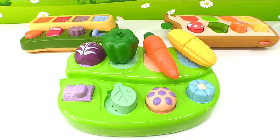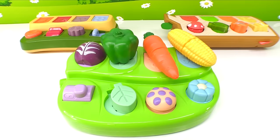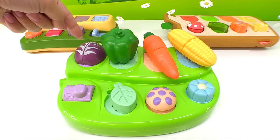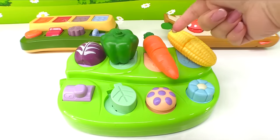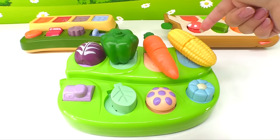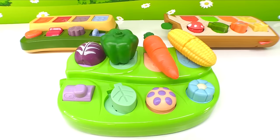Wow, look at all those vegetables. These are some of the vegetables we can grow in our garden. Let's see, what do we have here? This is a purple cabbage. Here's a green bell pepper, an orange carrot, and yellow corn. I have an idea. We can make a yummy salad out of these vegetables.